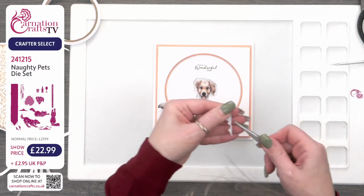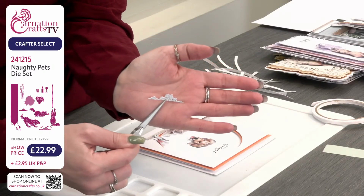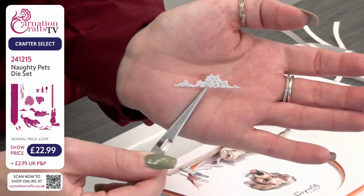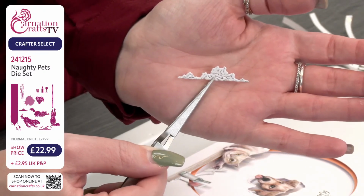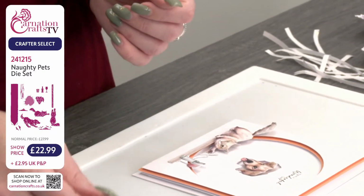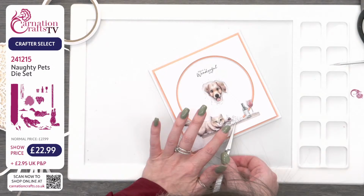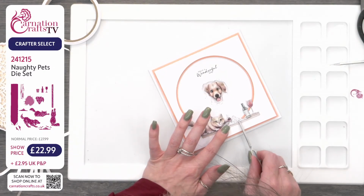And then even these, look at the detail. You've even got the vignettes for these, for the little bits of paper or whatever it's going to be that they've pulled through. You've got the detail there for that as well. So we're going to pop that down on there like that. So it looks like he's made a right old mess.